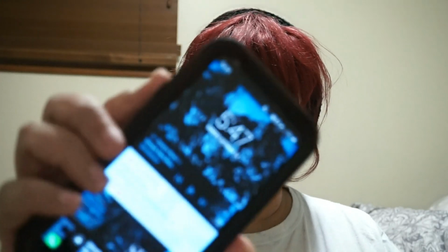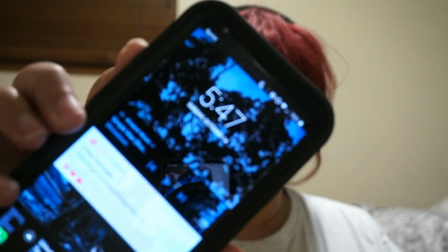Okay guys, it is currently 5:47 and this is what we're looking like, and I'm going to zoom you in. Now this is artificial light, unfortunately, and it's an overhead light. I don't have one of my lights shining on my face, but hopefully you'll be able to see what my skin is looking like. So I have you super close.